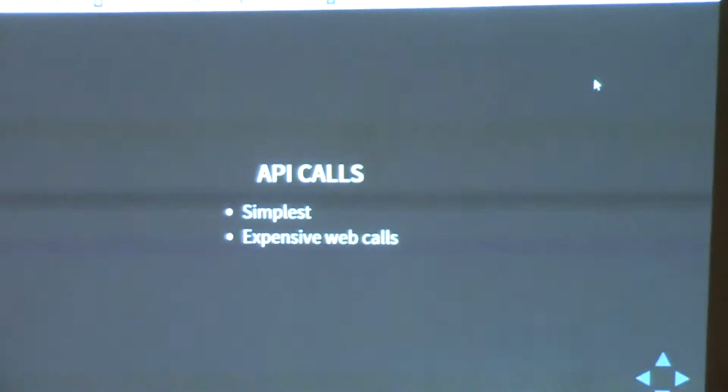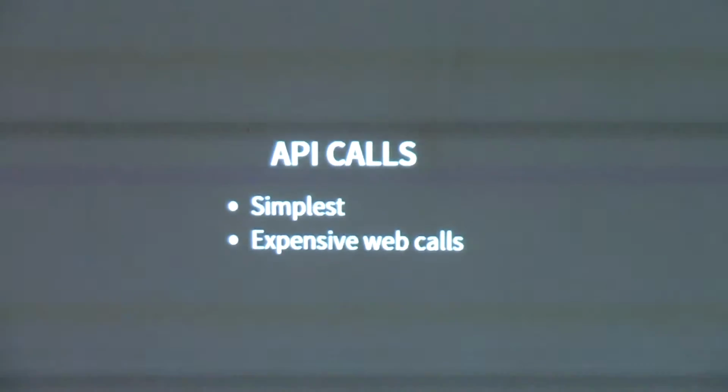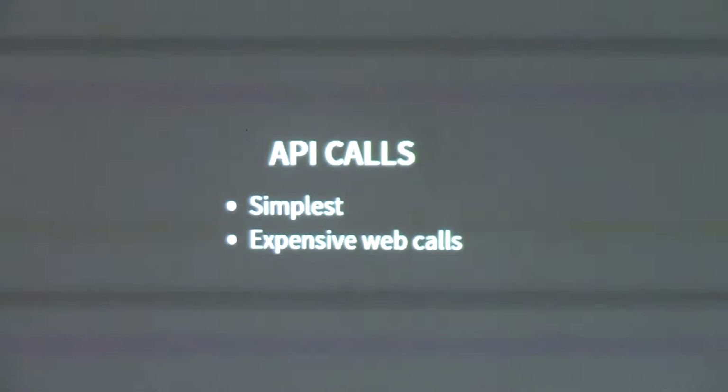The simplest way when you want two apps to talk to each other is you make a web call, the other app in the controller does something, and then it renders JSON, most likely JSON, right? That's what the cool thing to use is nowadays. But it's expensive, and what we're taught is put stuff in background workers when you can. But that's a little more involved because you have to do a lot more work.